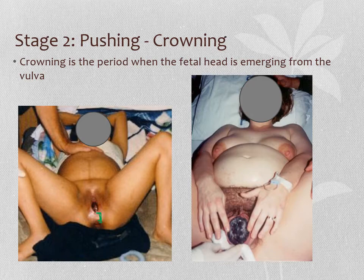So we can see in the right-hand image that this woman, they've said, go ahead and touch your baby's head, because sometimes you've been pushing and pushing and it just seems like nothing is happening. But if you can actually feel like, oh yes, the baby is here, it's coming, that can be really helpful in giving you that extra motivation and drive to keep pushing even though it's painful.